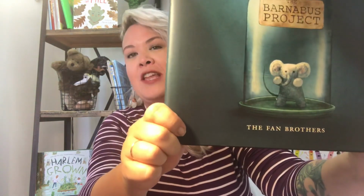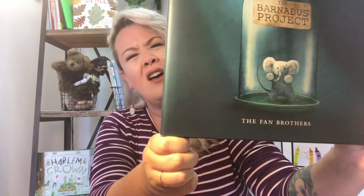We are reading The Barnabus Project. This is a new book. You can see Barnabus right there. And if you're wondering, is Barnabus an elephant or a mouse? You wouldn't be alone. So Barnabus is what we're calling a misfit. He was a toy that was designed, but the designers kind of thought he was imperfect. And so they kind of rejected him.